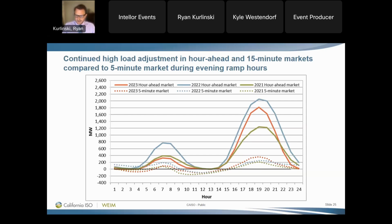And so we're seeing in this graph, especially looking at the evening net load peak hours, hourly 16 to 22, the red solid line, that's 2023 adjustments to the hour-ahead market load forecast. We see that those adjustments to the hour-ahead market forecast are significantly higher than the adjustments made to the load forecast in the 5-minute market, and that's the dotted red line for 2023. The largest hourly average adjustment for the year was hour 19. In the hour-ahead market, that upward adjustment to the load forecast was 1,820 megawatts on average, whereas the adjustment to the 5-minute market load forecast on average for that hour was only about 400 megawatts.